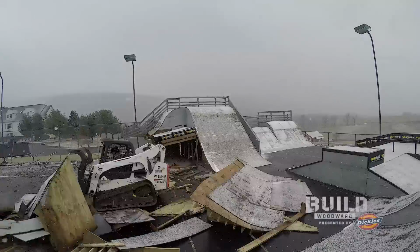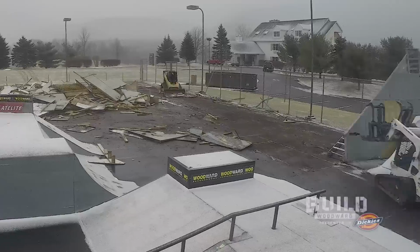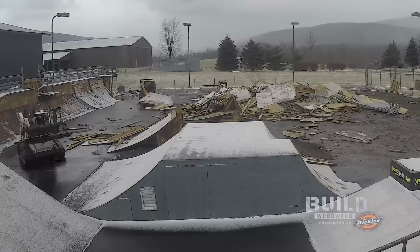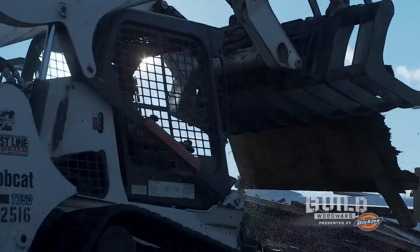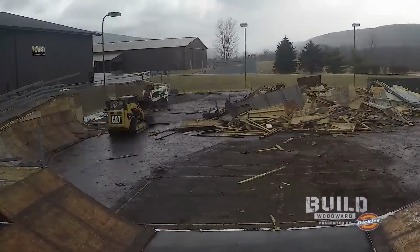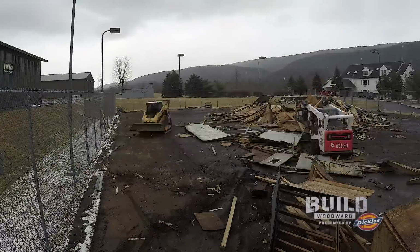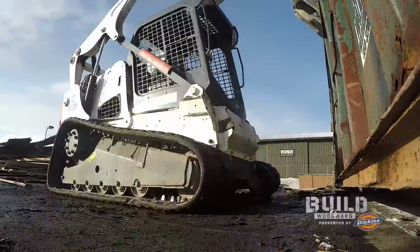It was really awesome seeing the evolution of it, because I got to be a part of all of it, all the way till the destruction. It's very rare that you get to build something and you also get to tear it down. I'm sitting there smashing the thing with a skid steer going, oh man, I can't believe we're doing this, but wow, it's going to be really awesome when that new park is here.